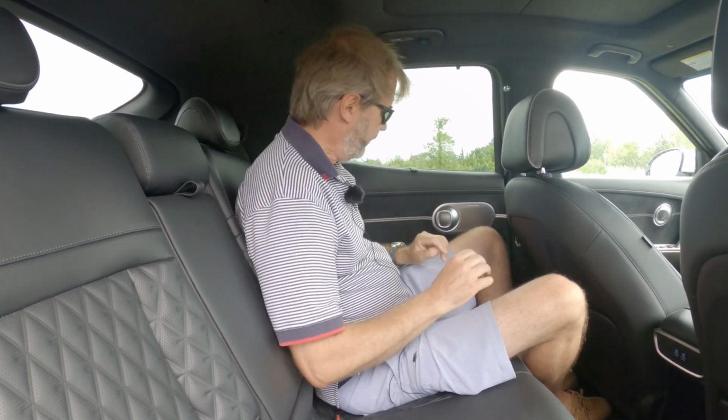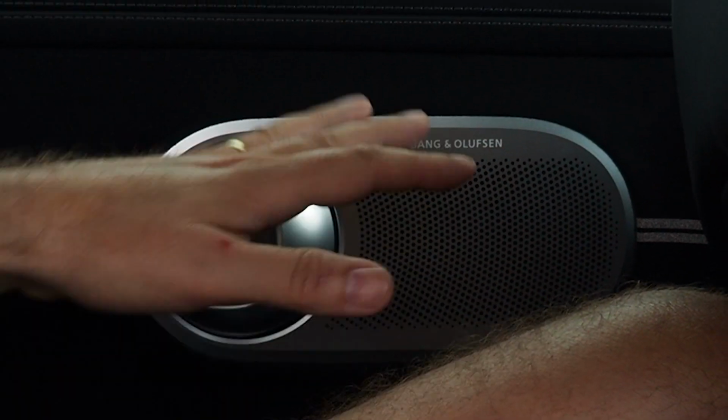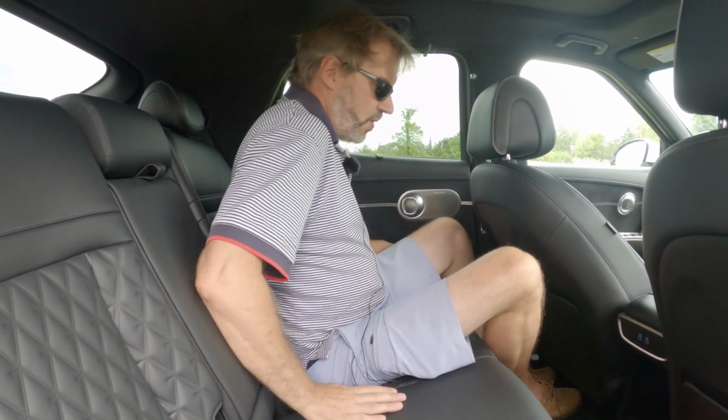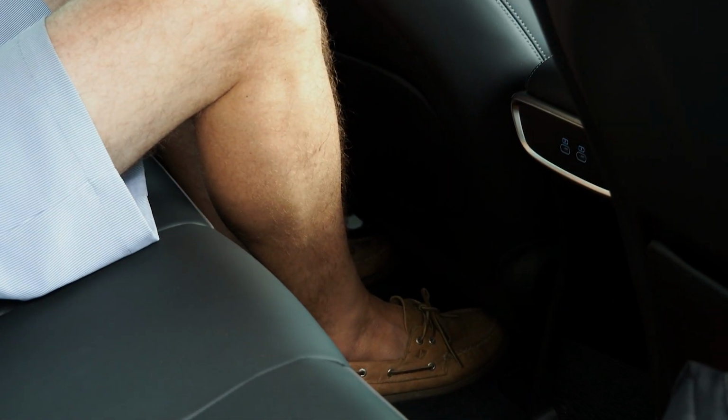It's a manual screen. What we forgot to mention, as you noticed on the speakers, this is a Bang & Olufsen sound system, which is amazing. It comes with the performance version. So the space for the legs is great. And even headroom, even though this is a version with a panorama sunroof, and by the way, it's a fixed glass sunroof with the blind.